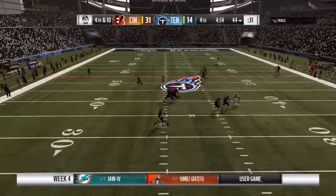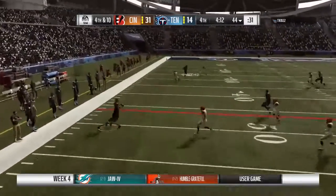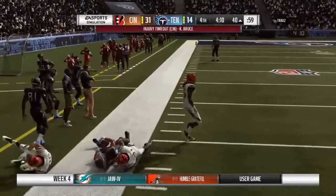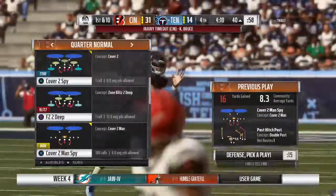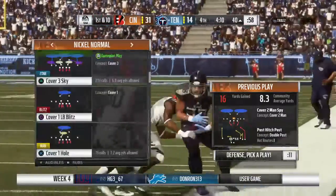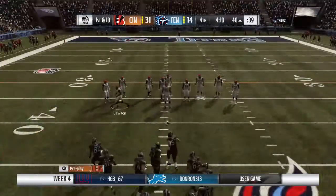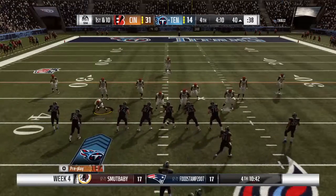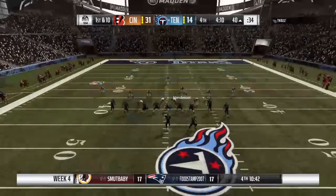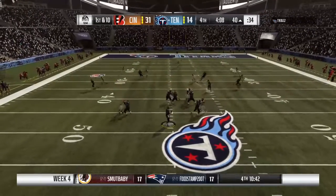Desperation time. Mariota on 4th down. That's to his running back, complete. No reason not to try it there, and they do indeed convert on 4th. Felt compelled to go for it there on 4th down, trailing in the 4th quarter. They got it done. And there's always a lot of pressure on a 4th down call. Doesn't matter the distance. You still have to get it done, as you noted, and they did.